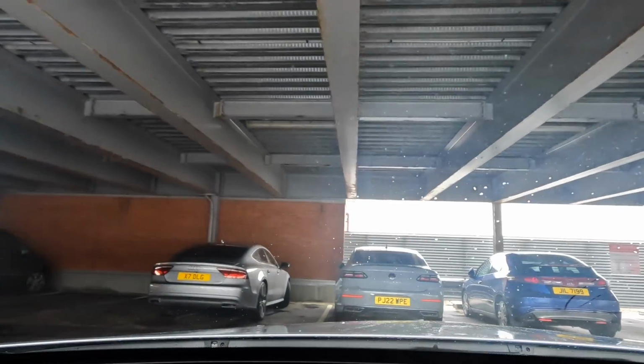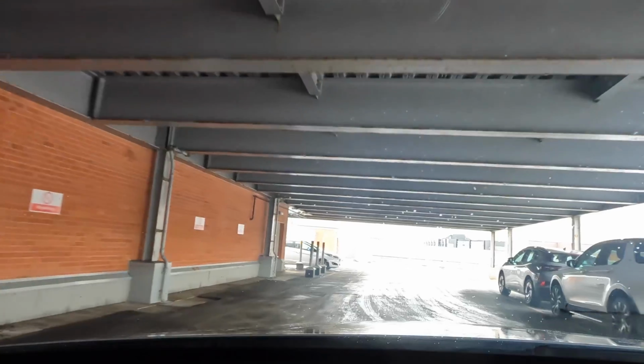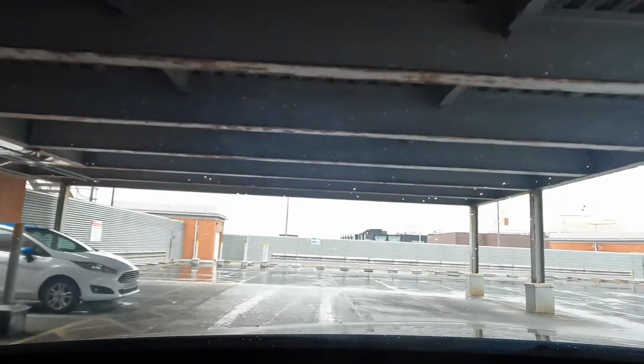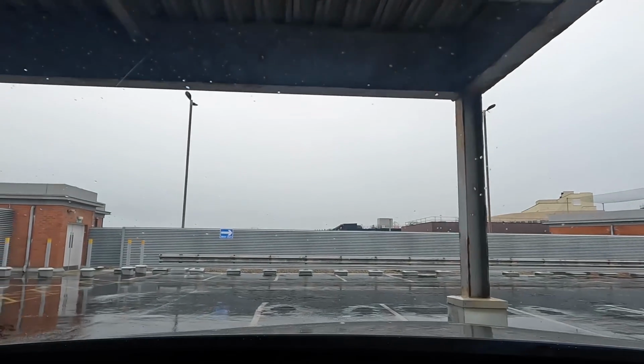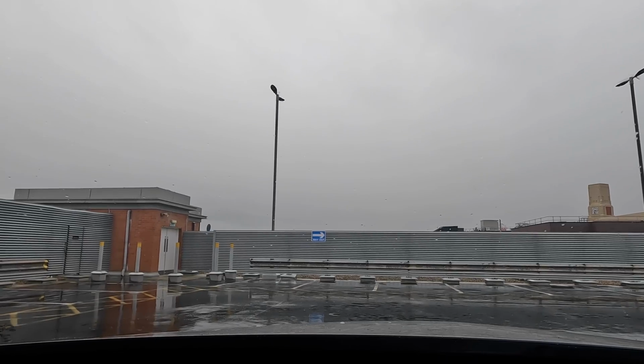Next film. And I'm going in this end one down here, like an end parking space. There you go, that's mine. Oh goodness, lots of space. Lots of space today. It looks like nobody wants to come shopping because it's raining.